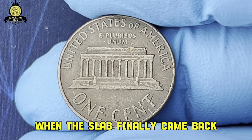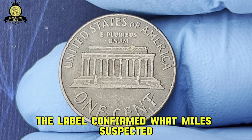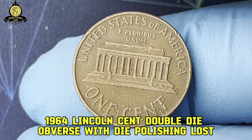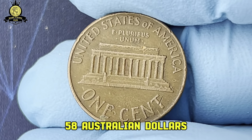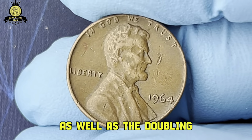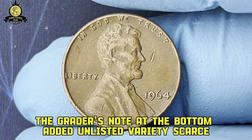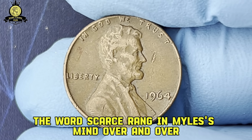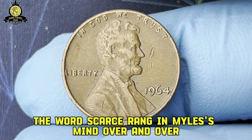When the slab finally came back, the label confirmed what Miles suspected yet dared not believe. 1964 Lincoln cent. Double die obverse with die polishing loss, 58 Australian dollars. The notation explained the unusual weakness of the motto as well as the doubling. The grader's note at the bottom added, "Unlisted variety, scarce." The word scarce rang in Miles's mind over and over.